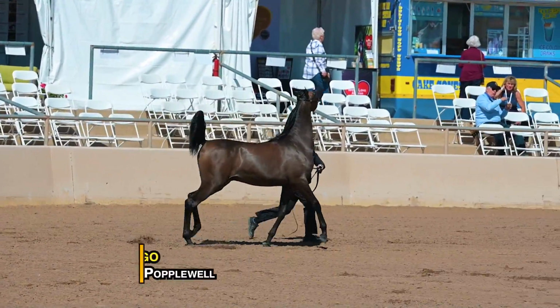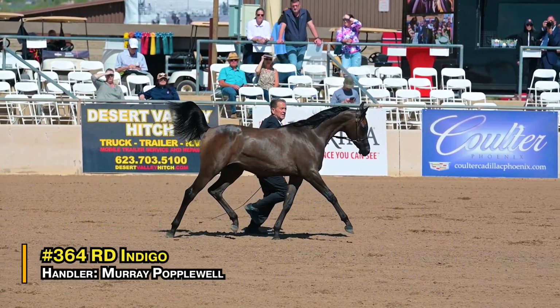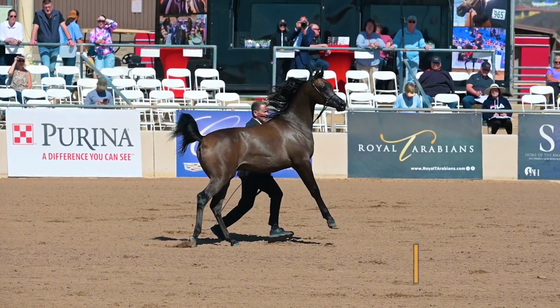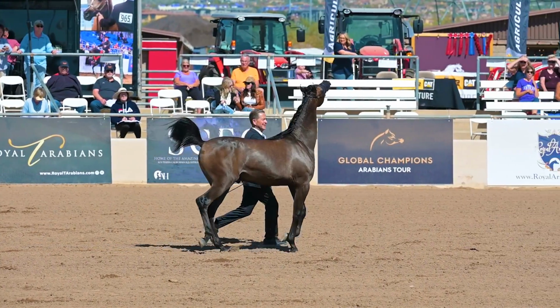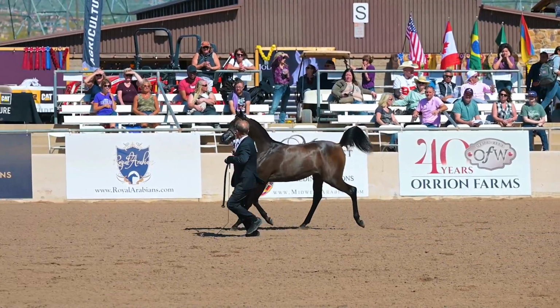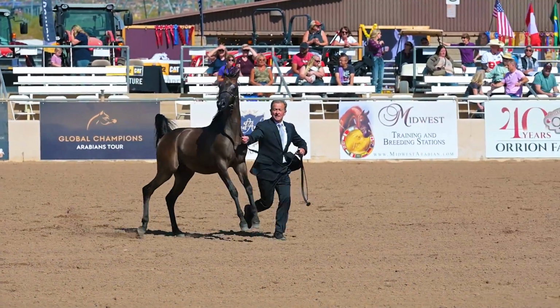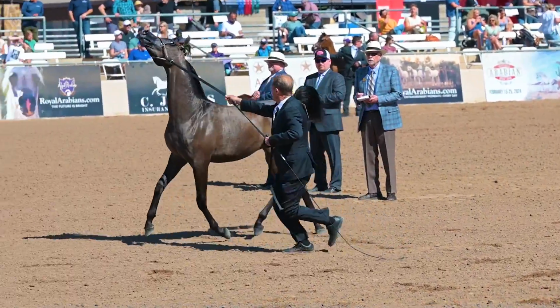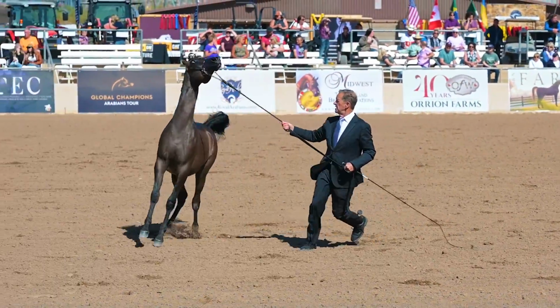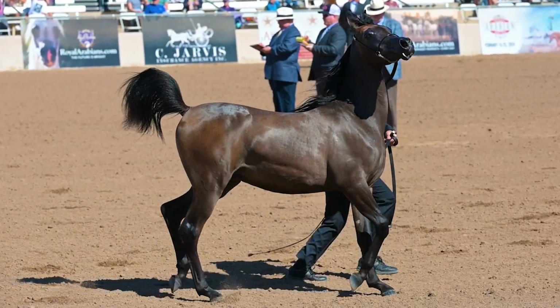Next through the gate is number 364, RD Indigo, handled by Murray Popplewell. This one's a big, powerful looking dark bay colt. Got lots of energy too. Yeah, he is definitely all boy out there, isn't he? And one last look at us as he goes by.